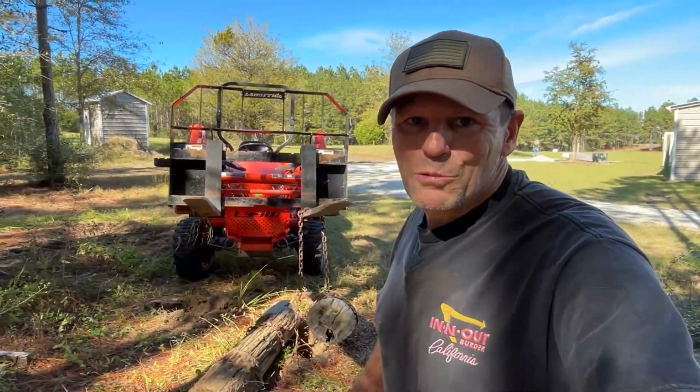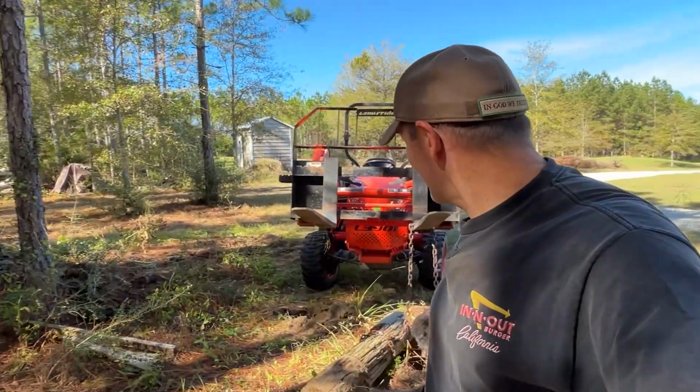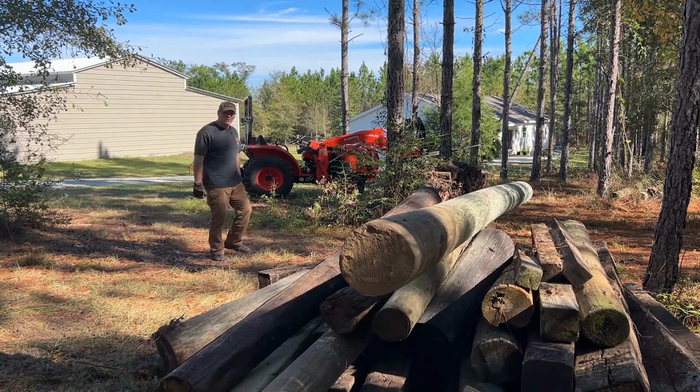Everything just takes so much more time than you thought. I thought we'd get in here in a couple minutes, have all this area cleared out, and get to cutting trees, but nothing goes fast. I honestly didn't know I had that many posts and railroad ties here. You pull them out of the weeds, the pile gets bigger.